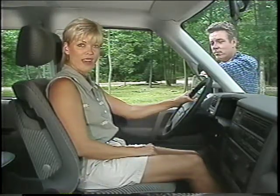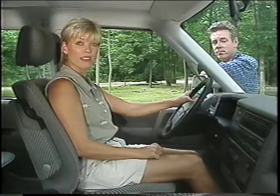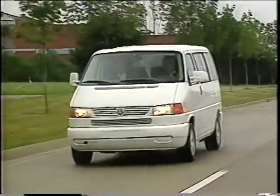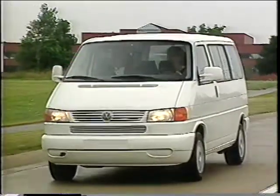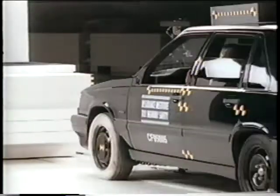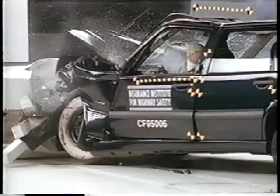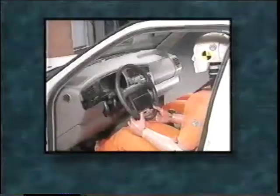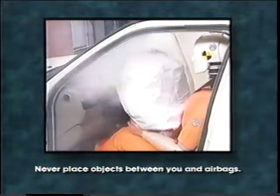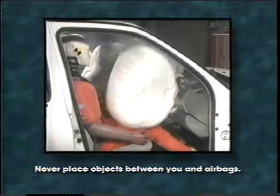All Eurovan models are equipped with driver and front passenger airbag supplemental restraints. Keep in mind that airbags are not designed to deploy in rollover accidents or rear-end collisions, or even in every type of frontal collision. However, they are intended to deploy in certain frontal collisions with stationary objects or other vehicles. When airbags do inflate, they inflate quickly and forcefully. Their safety and effectiveness relies on properly worn safety belts.